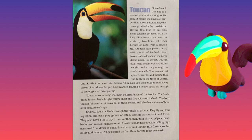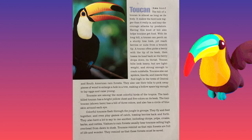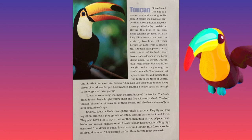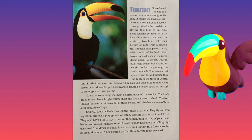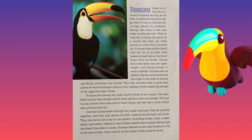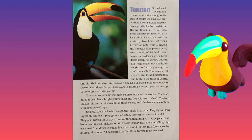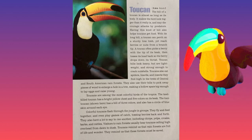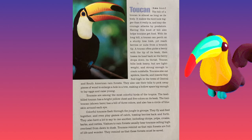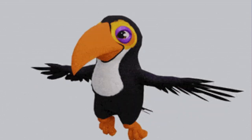The keel-billed toucan has a bright yellow chest and five colors on its beak. The toco toucan, shown here, has a bill of three colors and also has a circle of blue skin around each eye. Colorful toucans flash through the jungle in groups.